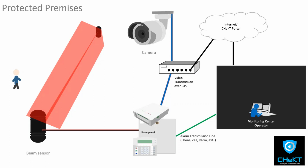So I just want to go through a couple of scenarios that maybe visually illustrate how this service works. In this diagram here, I have a camera, I have a network switch, I have an alarm panel, I have a bridge that would be integrated with that alarm panel. And then this is just representing a set of photo beams that could be in a warehouse, they could be outside, it could be a door contact. I think we all understand that is just a zone on the alarm panel.